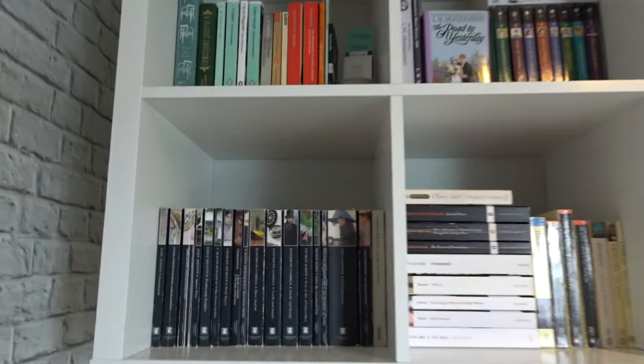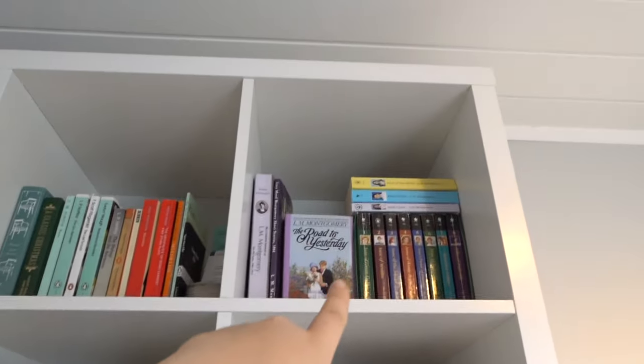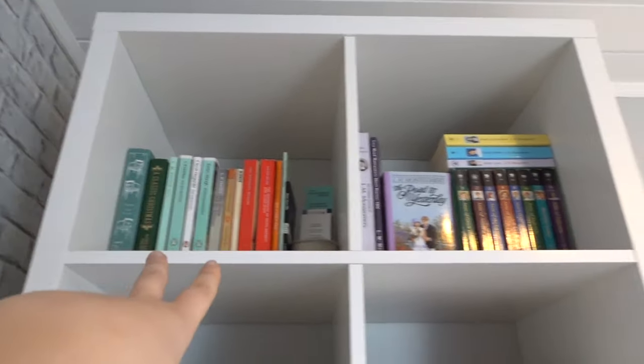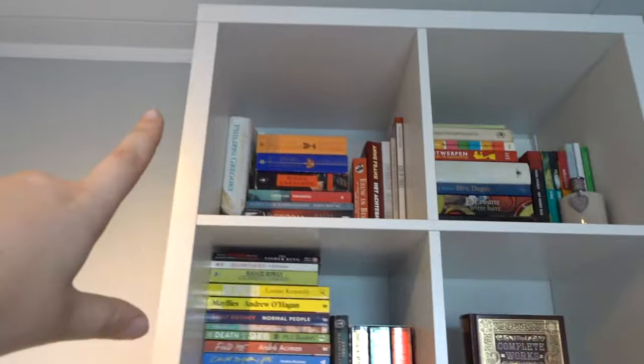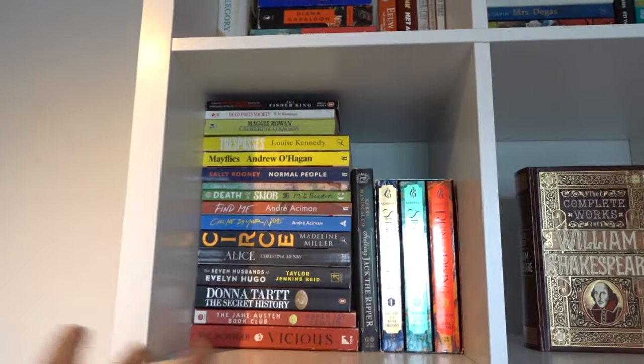This is where all of the classics go. We still have my Wordsworths and then my Oxford and Penguin classics, the Elena Montgomery books, and then the more modern classics. And then this is the other shelf where we have my historical novels, Dutch novels, and then literally everything else here, and then the TBR. So I'm very glad with the way that turned out.